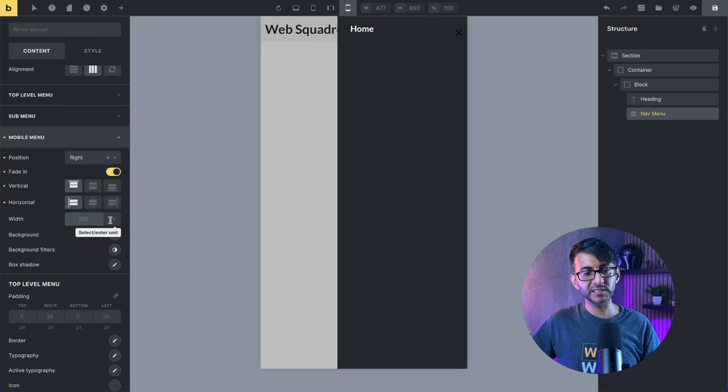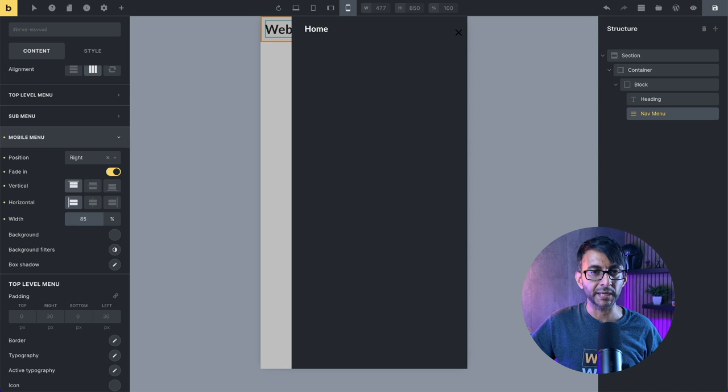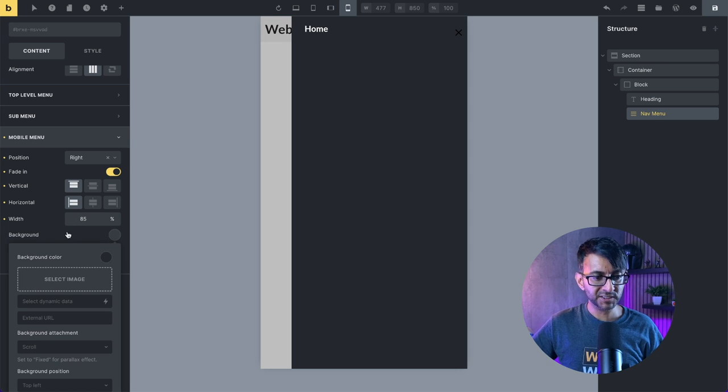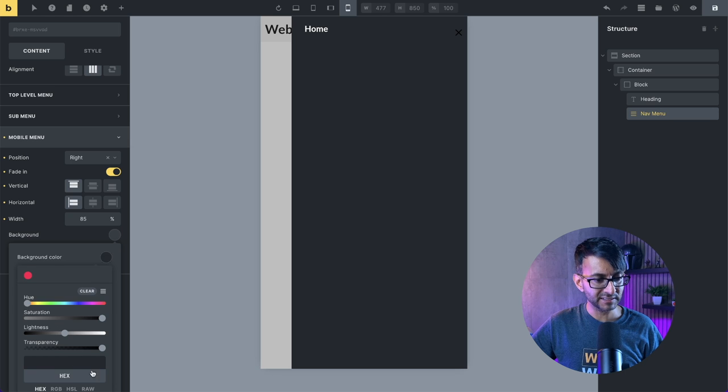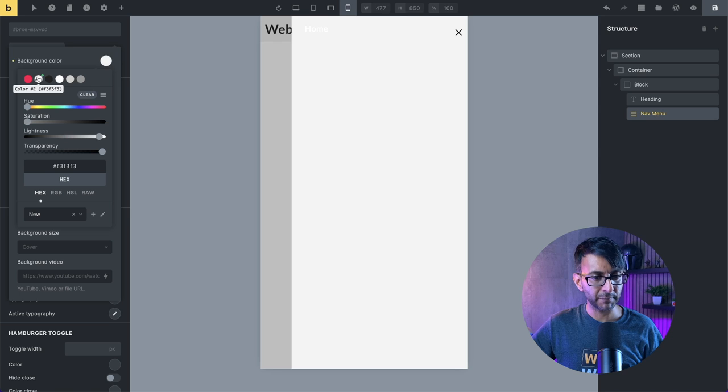You also have the facility to change the width. Now I'm going to go over here, go to percent, and I'm going to change this to be 85%. So when you hit the menu and it slides in, it picks up 85%, which I think is not a bad idea. What about the color scheme we're going to go for? So let's click that, go down here, go on to new, and I'm now going to pick my off-white color. For instance, something like that.